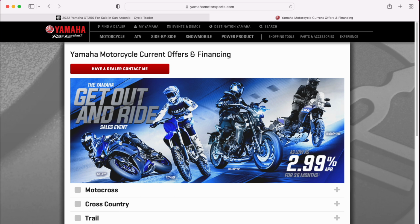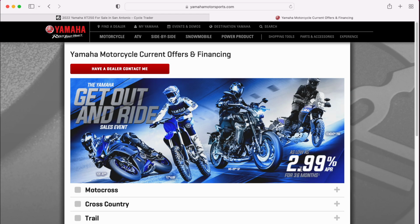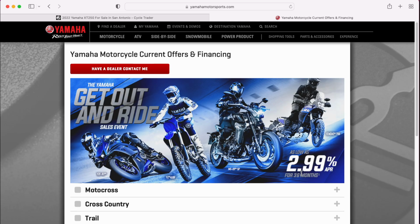Here we got a Yamaha Get Out and Ride sales event with interest rates as low as 2.99% for 36 months. You've got to see if you qualify for this 2.99%. That's pretty low. That's really good. Some dealers are going to start off with dealer financing in the 5% range, maybe even higher. You probably can't even get 2.99% at your own personal bank or credit union, so this is a good offer. But your credit score has to be good. It says as low as. So you get this 2.99% when you have a really good credit rating and credit score.